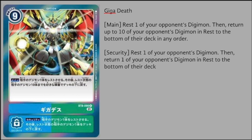I don't know if it's going to be the main big removal option card, but it seems like it's a really good option card, especially since it has a nice security ability where you get to arrest one of the opponent's Digimon, then return one of the opponent's suspended or rested Digimon to the bottom of their deck. So this is just a slightly better Terrace Cluster in security, and it's a slightly worse or better, I don't know exactly how to rate the main ability, but it's still just a very powerful card to be using and thinking about nonetheless.